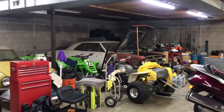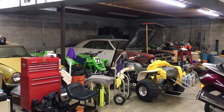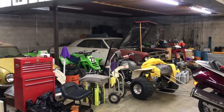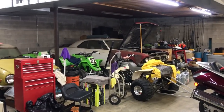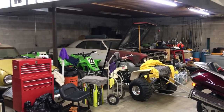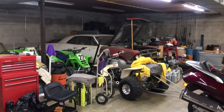This is the godfather of the muscle cars, for sure, of Chevelles. In my opinion, it's probably the godfather of all muscle cars. There probably wouldn't have been a 69 COPO or a 70 LS6 had it not been for the successfulness of this car and the impact that this car made. So I will do a walk around video of this car.